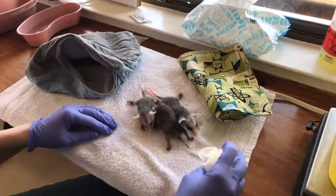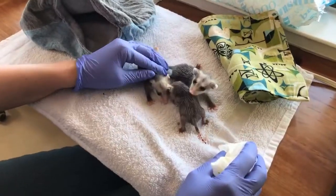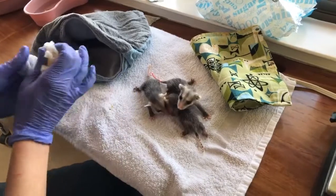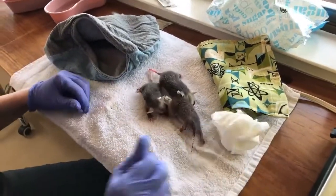If there are a few small litters, a few individuals, they'll be able to hang out in that pouch a little bit longer than if you have a larger litter, then they'll size out of it relatively earlier.